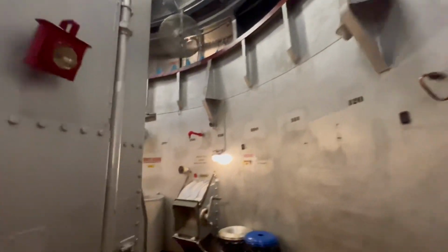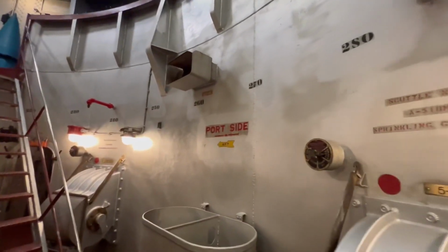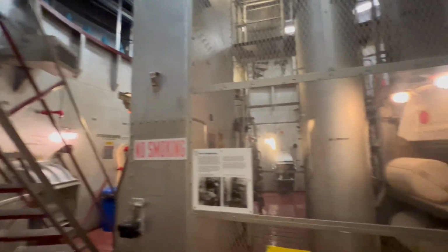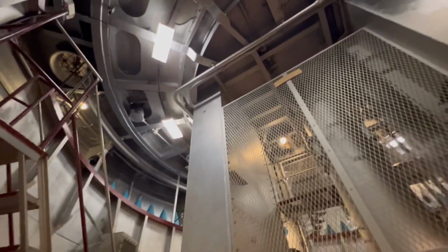Right back out to where we were. I do have it labeled port side, forward, starboard side. That way you know where you are facing. And this whole section rotated depending on where you wanted to fire.